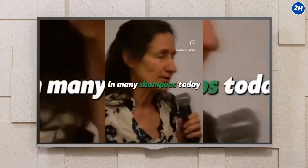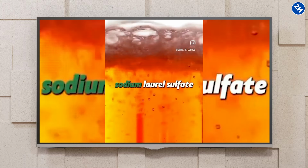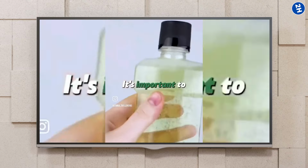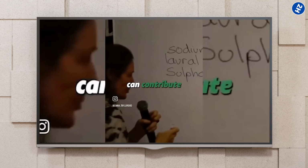Many shampoos today contain a chemical called sodium lauryl sulfate. Sodium lauryl sulfate makes it foam and it kills hair follicles. It's important to buy shampoo that doesn't have sodium lauryl sulfate because that certainly can contribute to hair loss.